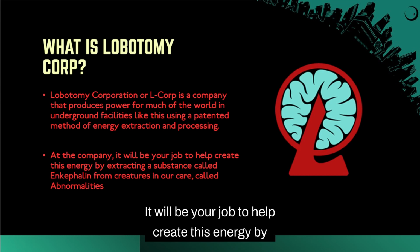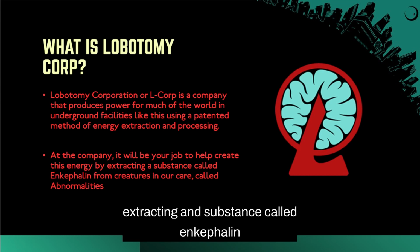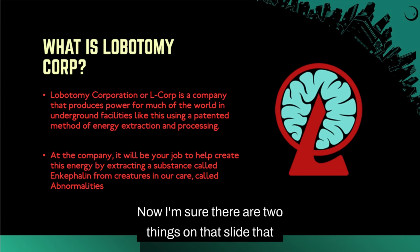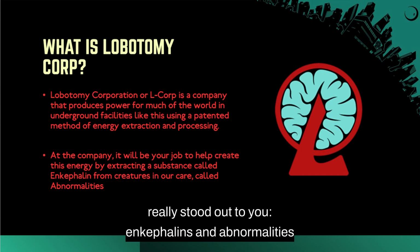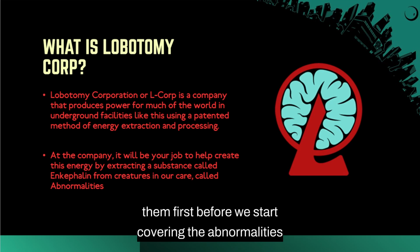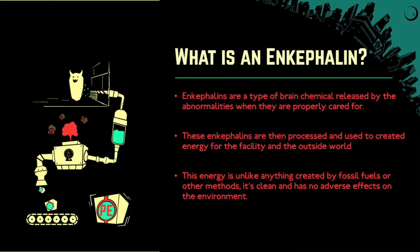At the company, it will be your job to help create this energy by extracting a substance called encephalin from creatures in our care, called abnormalities. Now, I'm sure there are two things in that sentence that really stood out to you, encephalins and abnormalities. Let's go over what exactly encephalins are and how we get them first, before we start covering the abnormalities.